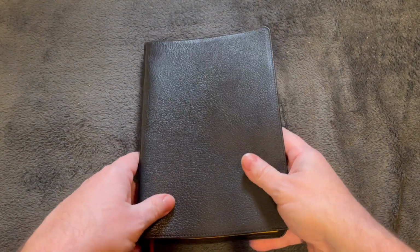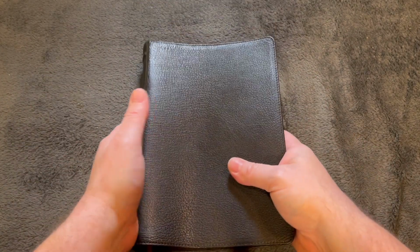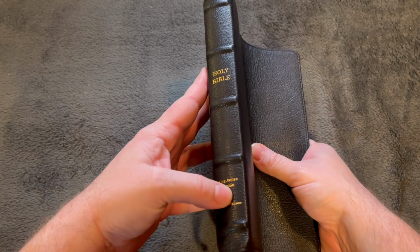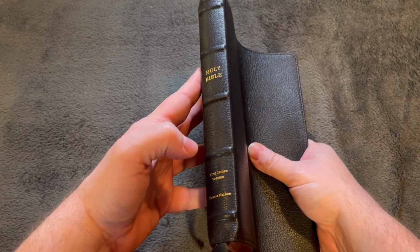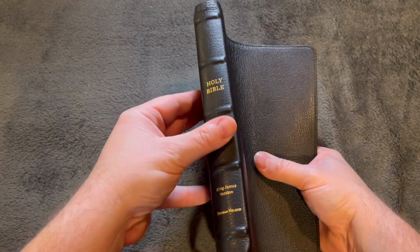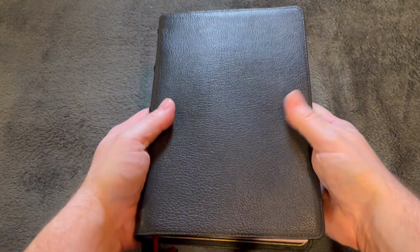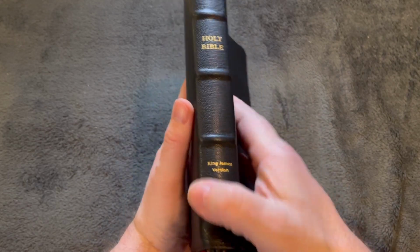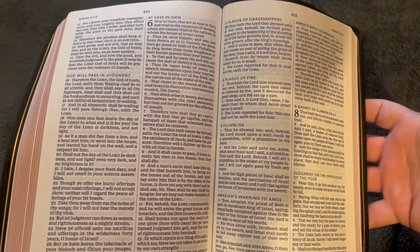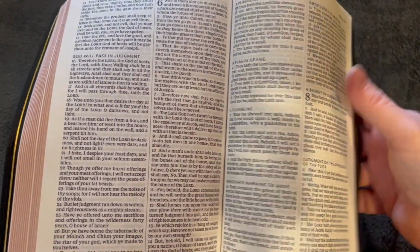Out of this, again, my first experience with a Premier Collection from Thomas Nelson, love it. It's just absolutely amazing. I wish there were more options in the King James Version. You know, if by blind luck Thomas Nelson ever watches this, a wide margin King James Version in the Premier Collection would be great. But just a fantastic experience. The leather is amazing. The gilding is great. The text is just fantastic. So easy to read, so clean. Just a great reading experience.